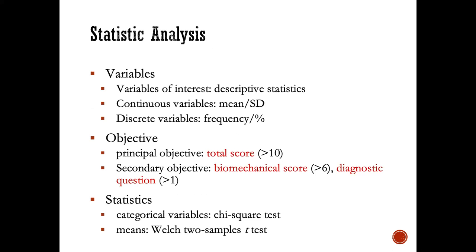And here is the statistical analysis. The principal objective was evaluated by comparing the total score between the two groups. And the secondary objectives were evaluated by comparing the biomechanical score and the diagnostic question.